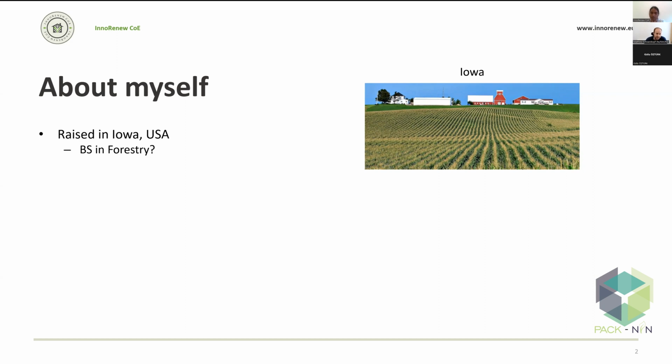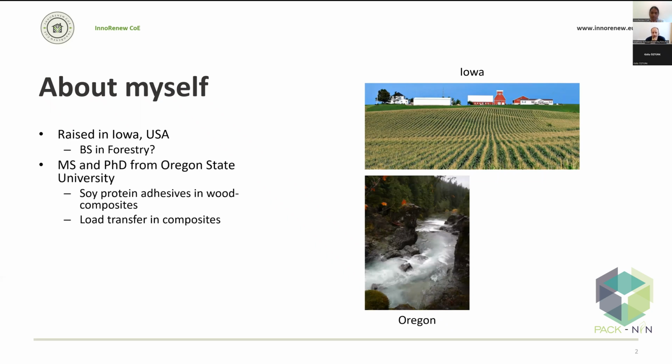But after doing my bachelor's, I was able to travel to the state of Oregon, and there they have really strong wood science programs, which makes a little more sense because they're all covered by forests. And here I did my master's degree in work related to soy-based adhesives. So this is a soy protein adhesive that they're using in hardwood veneer panels. And I was trying to use this same formulation or recipe for OSB. And then after this, I worked in the industry for about a year, and then went back to Oregon State and started my PhD, where I looked at load transfer in composites.